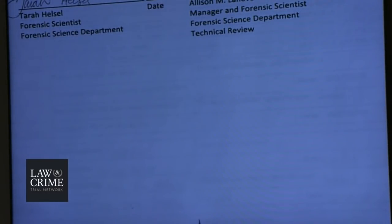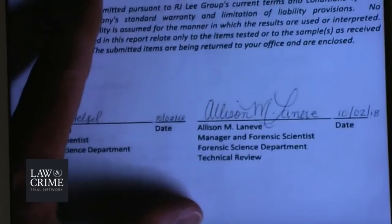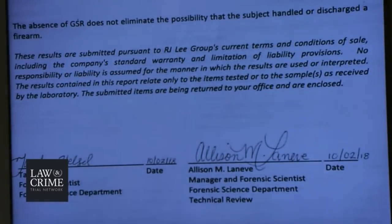Now, would you then look at what it is in the little, and now you won't be able to see it because it's too dark. Can you see at the bottom of this page of Exhibit 321 that it has the page designation 788? Correct. All right, so can you read us then the third qualifier of the test results regarding Summer Johnson Fleischauer, and Kayle Fleischauer, which would be the top line on page 788. The absence of GSR does not eliminate the possibility that the subject handled or discharged a firearm. Thank you.